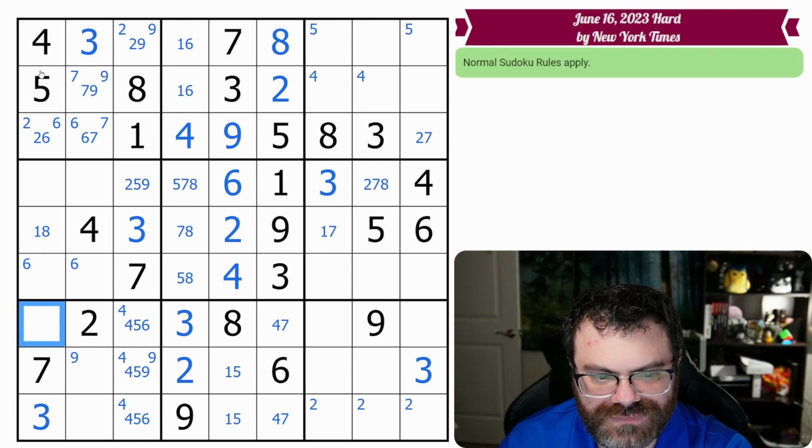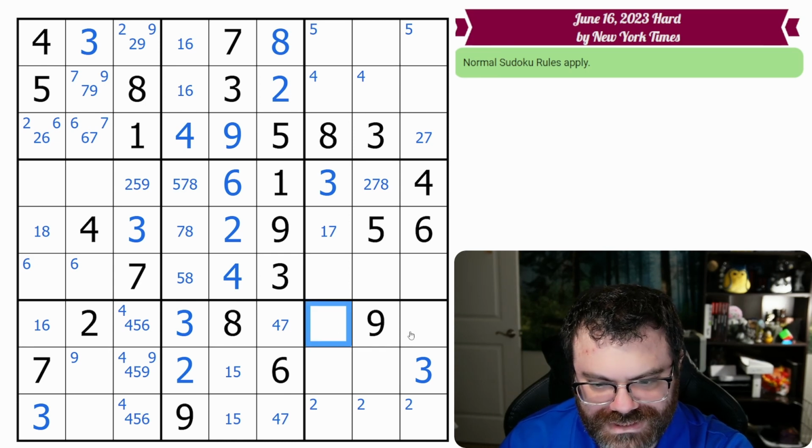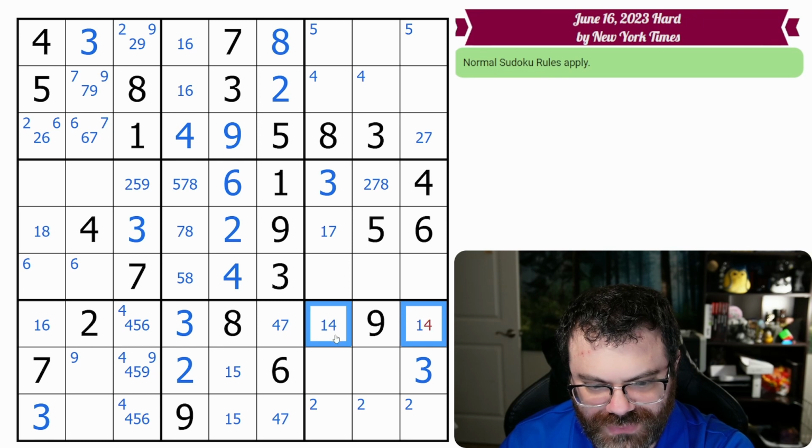How about this cell? Because it sees 4, 5 in the column that aren't anywhere around here. So I do need a 1. I have 2, 3, 4, 5. I need a 6. I have 7, 8, and 9. So it's only 1, 6. Let's do the rest of this row. So we need 1, 4, 5, 6, 7. That one's not 4, 6. It's gonna be any of them.